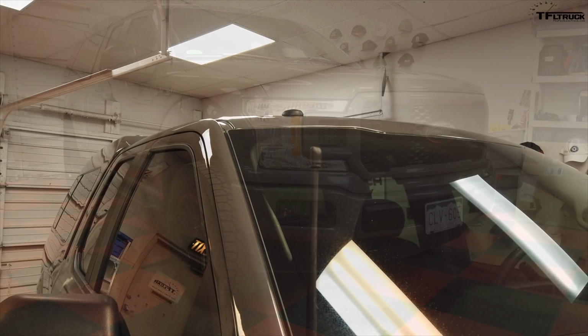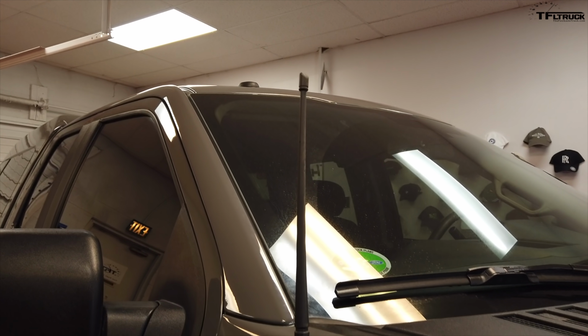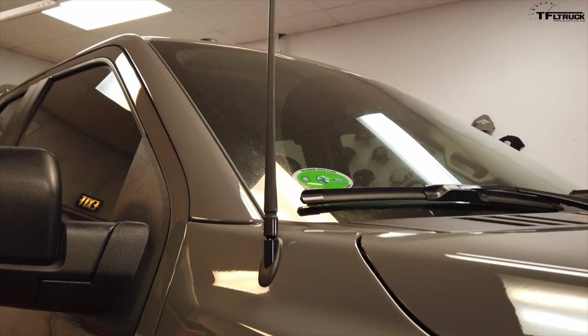And I noticed you've got the little stubby antenna. Yeah, just a cheap Amazon one. It just adds to it a little bit.